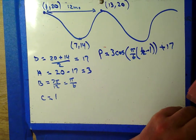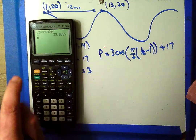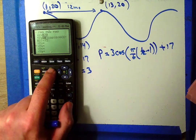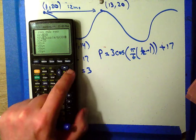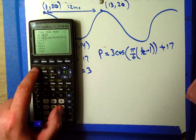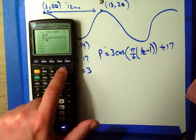Okay, let's see what we asked. What's the population in March? Okay, so this is January. January is 1, February is 2, March will be 3. So I want to plug a 3 into this function. So let's type in this function: 3 cosine pi over 6, x minus 1, plus 17. Don't forget to close those two parentheses.